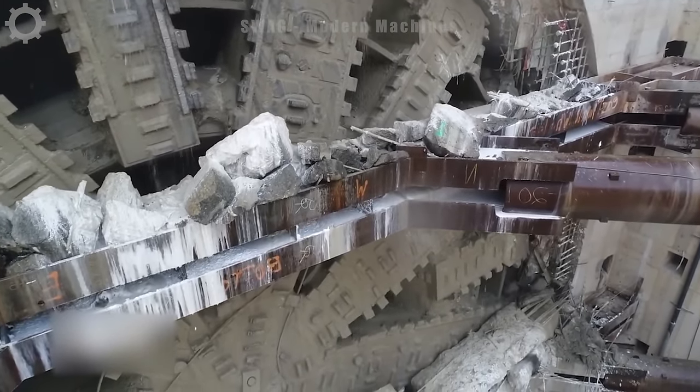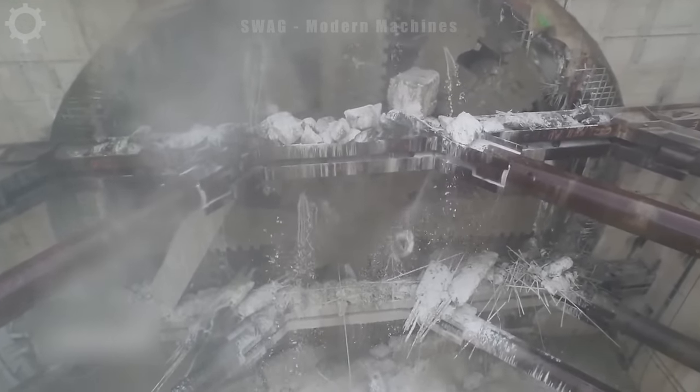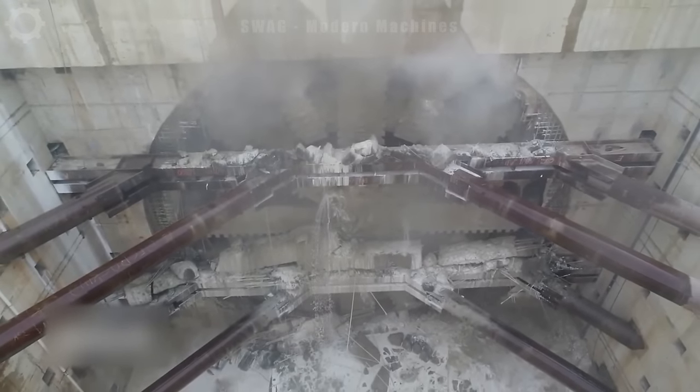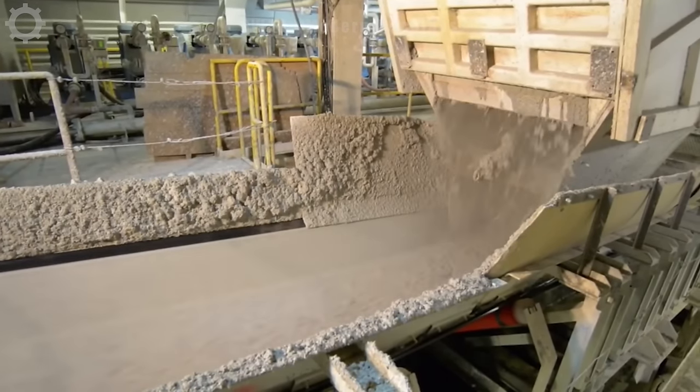The giant tunnel boring machine is now in operation and demonstrating its immense capabilities. This behemoth is drilling through rock and soil to a diameter of about 15 meters, making it a formidable force in large-scale tunneling projects.